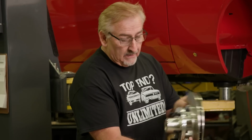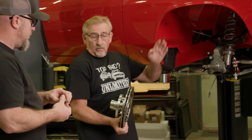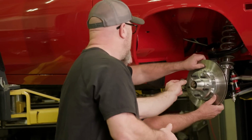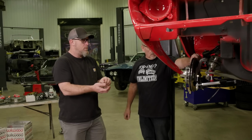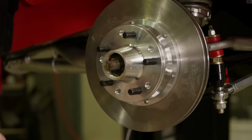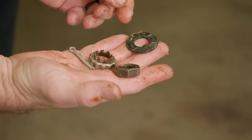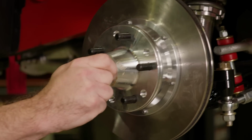This is now in a position where it's ready to go onto the spindle, just like a regular rotor would go on. So we put that right there. And then he can put that bearing on, put your washer on. Go ahead and do your thing there. So you have a bearing, a washer, a nut, and then there's a retainer cage that's going to get a cotter pin through it. And that's factory. And that's the pieces.